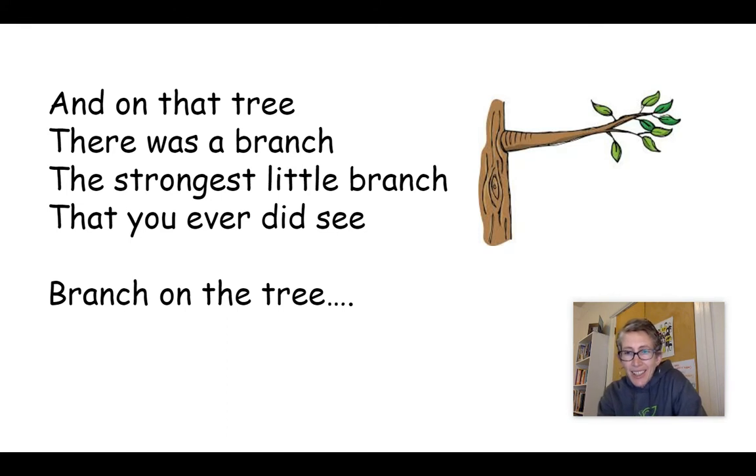Now every time, we're going to add on a little bit. And on that tree, there was a branch, the strongest little branch that you ever did see. Try saying that or singing it with me like this. And on that tree, there was a branch, the strongest little branch that you ever did see. The branch is this part right here, right? That part of the tree. And now we add on.